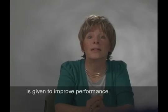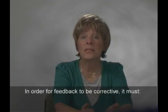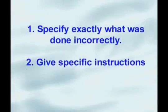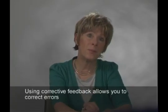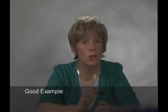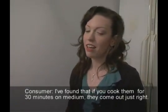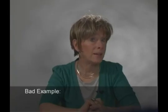Corrective feedback is given to improve performance. In order for feedback to be corrective, it must specify exactly what was done incorrectly. Give specific instructions for correcting the problem in the future. Using corrective feedback allows you to correct errors during training in a constructive, non-punishing manner. Good example. The beans at lunch today were a little overcooked. I found if you cook them for 30 minutes on medium, they turn out just right. Bad example. Those beans were terrible.